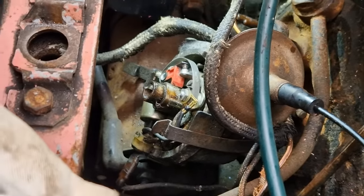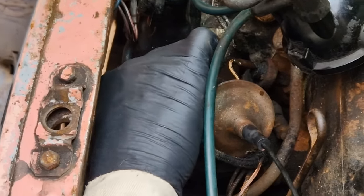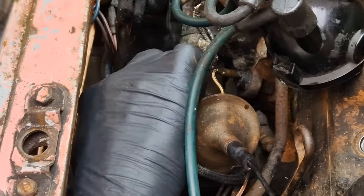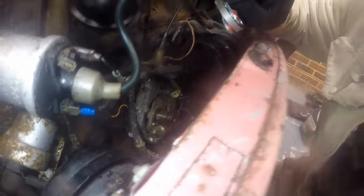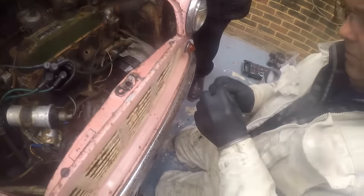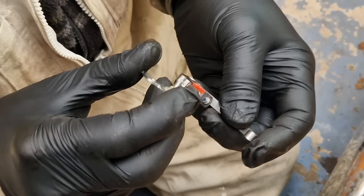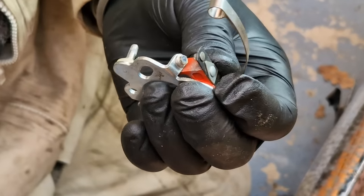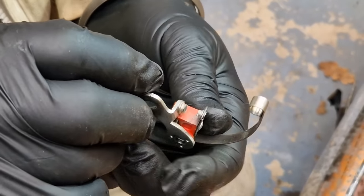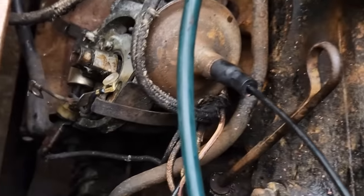I think what we'll do is we'll just take them out, give them a clean, and we can reset the gap. Is that a captive screw? We're not that lucky, are we? And then the contact breaker plate is out. There's all the little screws and washers. Pop that off there. Yeah, and that's a bit sort of dirty. We've knocked a lot of it off already, so we'll just give that a bit of a clean up, dust it out, reset it, put it back, and see what we shall see.